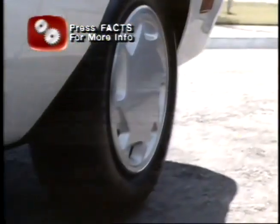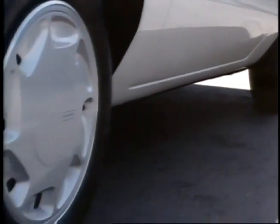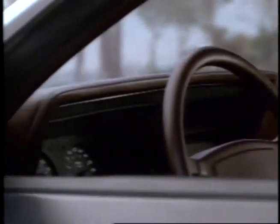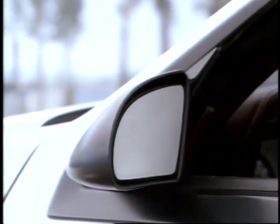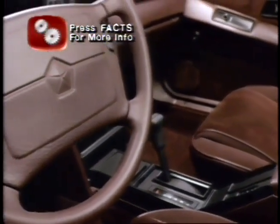Then the lower body sides receive protective urethane coatings to fend off stray road debris. And beautifully finished in bright white clear coat paint, Daytona's final protection is a heavy vinyl body side molding. And for excellent side vision, there's dual remote control aero style mirrors. And Daytona's electric rear window defroster provides clear rearward vision. Inside, Daytona also features a new airbag system.